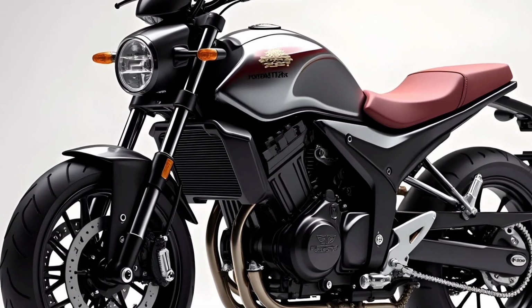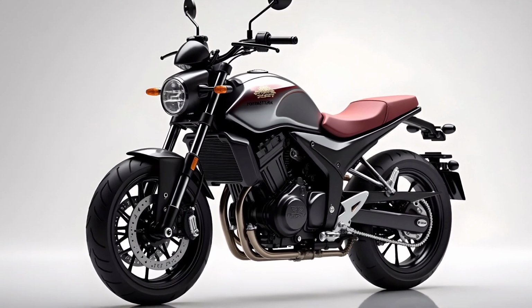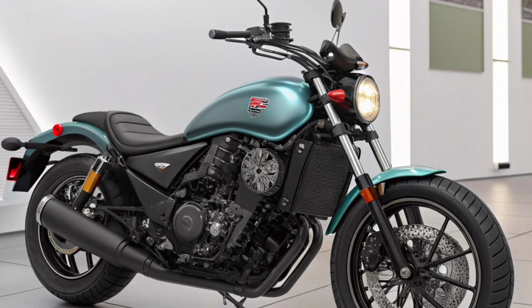ABS SE, Special Edition, $6,999. The Rebel 500 remains one of the most accessible and versatile midsize cruisers on the market, offering great value, comfort, and customizability in a compact, modern package.